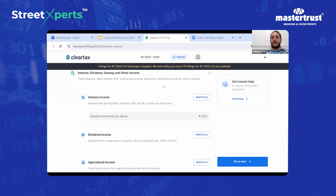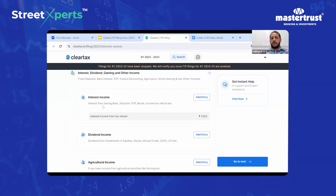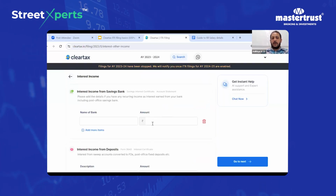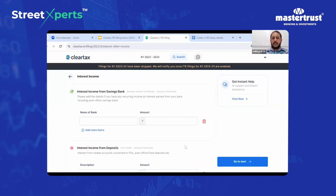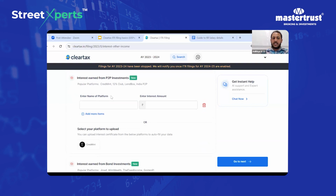Okay, and also online gaming earnings and bank interest, fixed deposit interest. So interest from incomes, everything is clearly mentioned here. All those interest incomes have to be declared in this particular section. It's specifically mentioned: savings bank account, income from deposits, income from P2P investments.